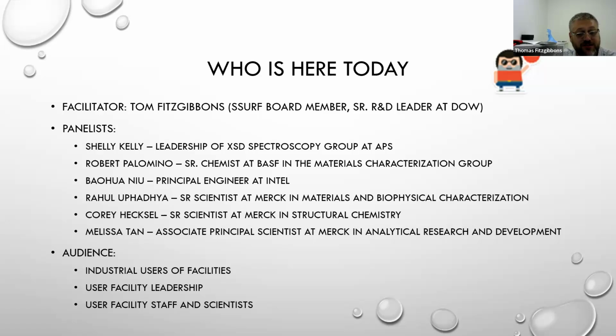And then finally, we have a number of researchers joining us from Merck. We have Raul Abhadia, who's a senior scientist at Merck in the Materials and Biophysical Characterization group, focusing on small angle X-ray scattering. We have Corey Hexel, a senior scientist at Merck in the Protein Structure and Chemistry group in the Discovery Chemistry organization within Merck, focusing on cryo-electron microscopy. Corey, like Shelly, has been on both sides of the fence. Before being at Merck, he spent some time at various user research facilities in the cryo-electron microscopy space. And then finally, we have Melissa Tan, also from Merck, who's an associate principal scientist in the Analytical Research and Development Organization, supporting a lot of the pipeline development in powder X-ray diffraction.